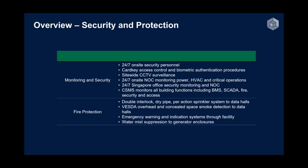The security that we have is 24/7, of course, and for some customers, we'll provide them with card key access, so it'll be smooth and seamless.